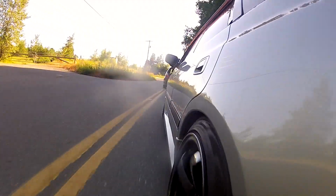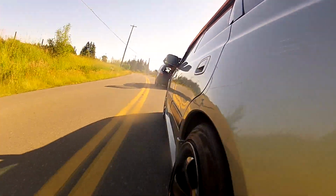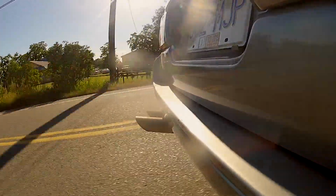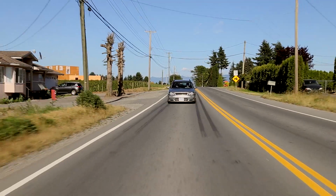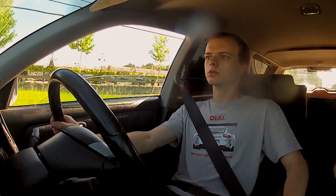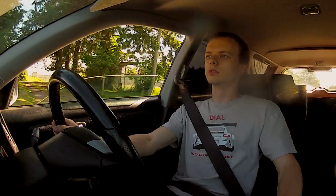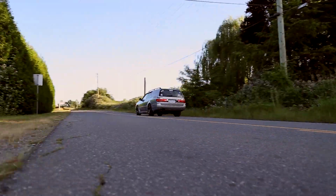Definitely. I mean, obviously that turbo helps immensely with torque at the bottom end, which is really nice in a car like this. I feel so bad for everyone that's around here. We're probably waking them up, but it's all good. You'll have to shift in a second or so. Not bad. Not bad at all.